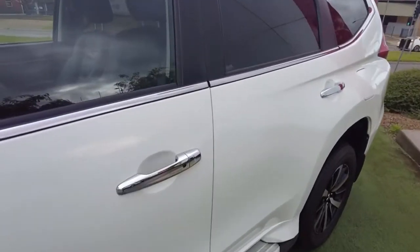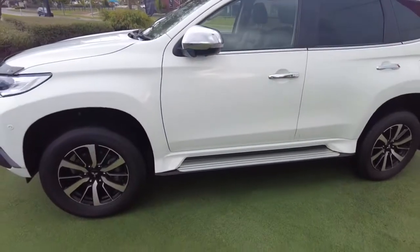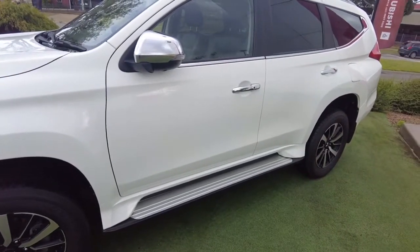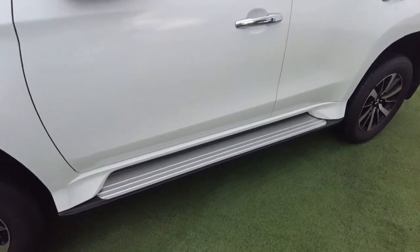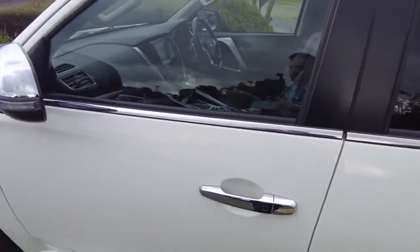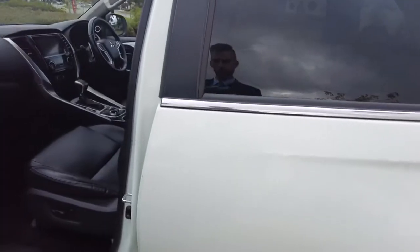Now we also have keyless entry on this vehicle too, which is very handy. I have the keys in my pocket at the moment, which makes it very easy for me to access that and lock the vehicle itself. You're able to do this from the passenger and also the driver's side. Side steps there in good condition, which make it a little bit easier to get into the vehicle. Now we'll use this feature again so you can hear the beeping noise, just alerting you that it has been unlocked, and we can simply open up the door.